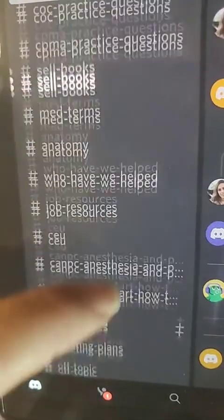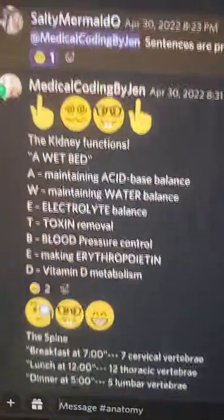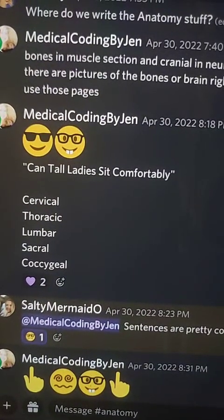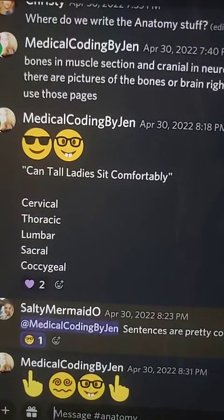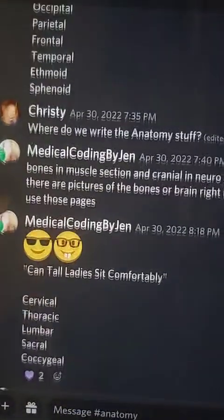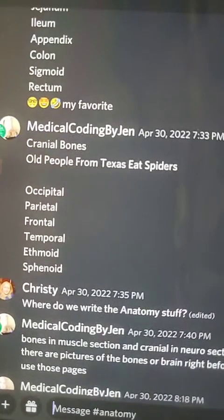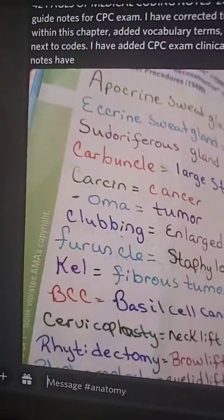And if you go into, like, let's say we were talking about anatomy all day today, we'll have tons of information here about practice questions, what you could add to your book. This weekend, I was putting in some of those. I like to associate learn. So, like, can tall ladies sit comfortably? Well, that helps you figure out what the areas in your spine are, right? Cervical, thoracic, lumbar, sacral. Really kind of cool. You can write those in your book. I had quite a few of those. Old people from Texas eat spiders. That'll help you out with all your cranial bones. So kind of fun. I also have copies of my notes, prefixes, suffixes, and things that you might want to add to your books.